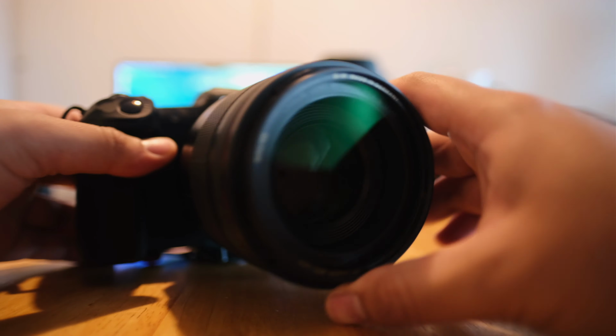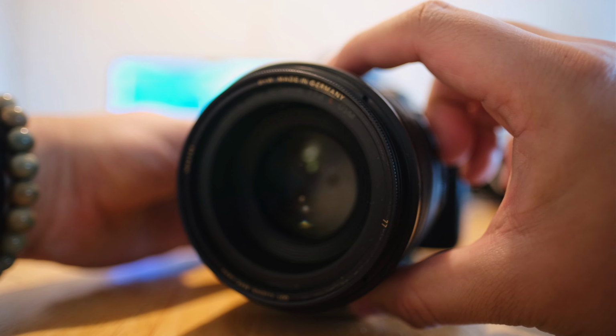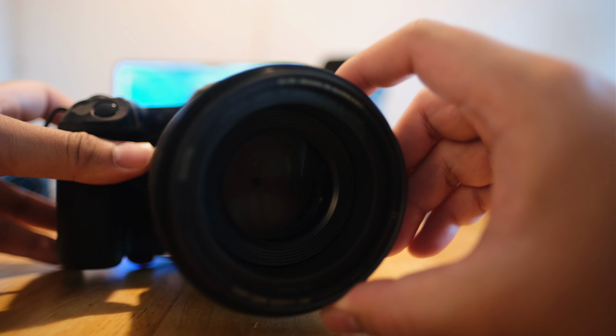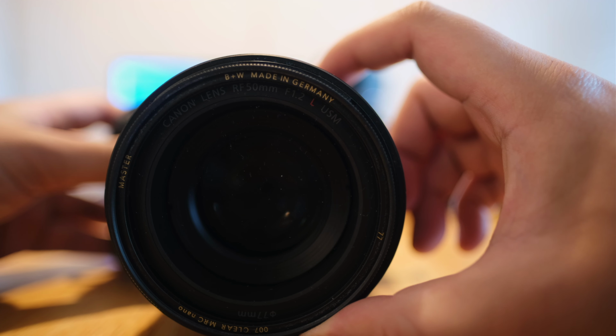And now onto a more positive note, which is the filter thread. This lens has the 77mm filter thread, and that is very useful because most lenses, especially full frame lenses out there, are 77mm filter thread size. So you are able to share many of your accessories with this lens as well. There are a lot of filters and accessories out there more common for 77mm filter thread than other sizes. So it's going to be more available and or cheaper as well. So yeah, there is that.